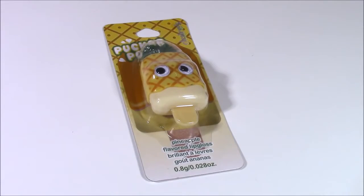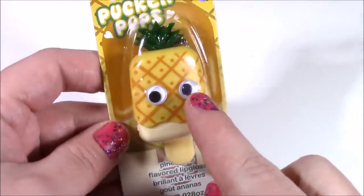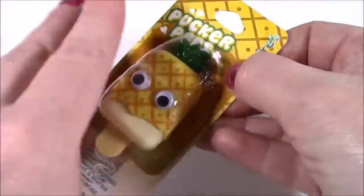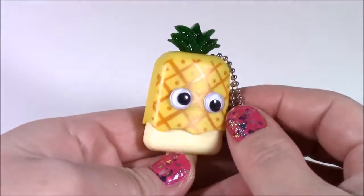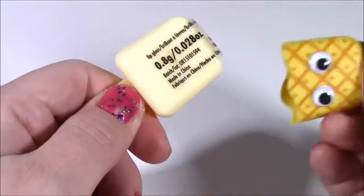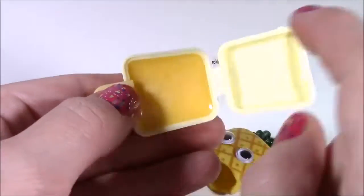I guess we're a little tropical right now. We just had coconut, and now we're going to the pineapple. Look at these googly crazy eyes. So cute. These are little keychain popsicle lip glosses. Love them. And according to the package, this is pineapple flavor, which is perfect. I love that. Look at the little stem here and those googly eyes. Pop the top. Ooh, and we get some sparkly yellow gloss in there.